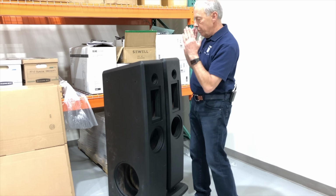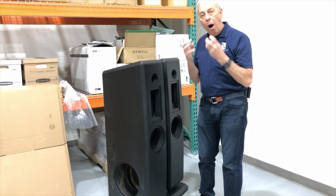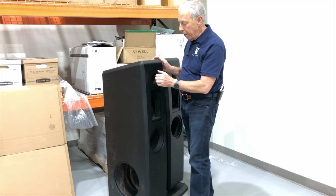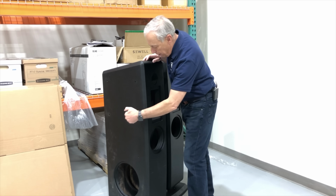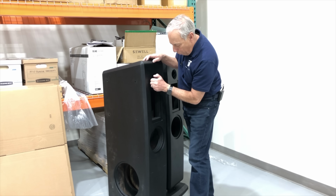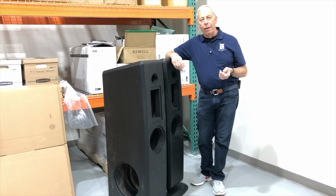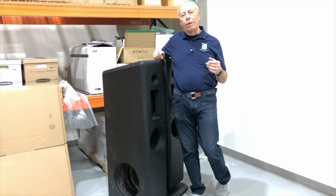And so these are all angled back towards the back, all in an effort to strengthen this structure, to make the walls so that they don't vibrate and resonate. It's kind of hard to tell, but that's less. This front baffle is more. But they're going to resonate a little bit, and we'll get into how important that is in just a second.